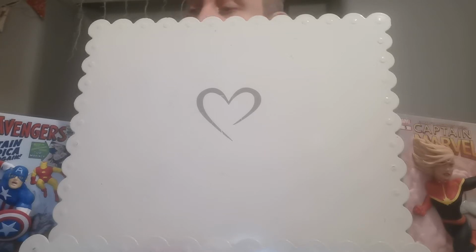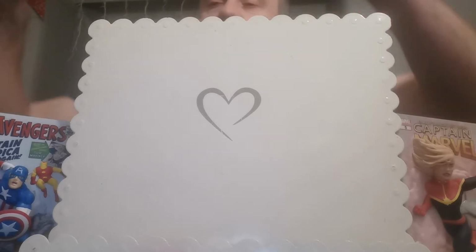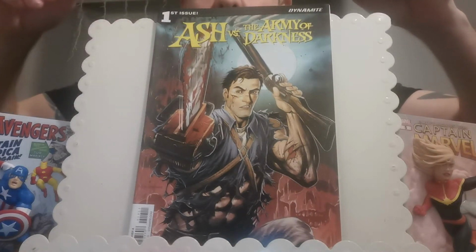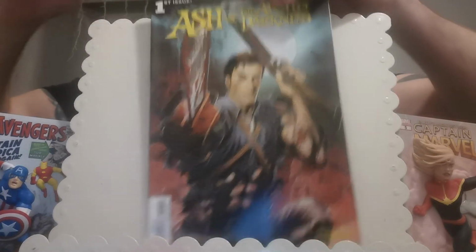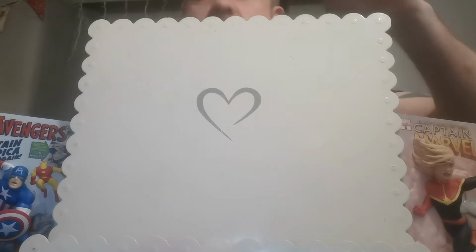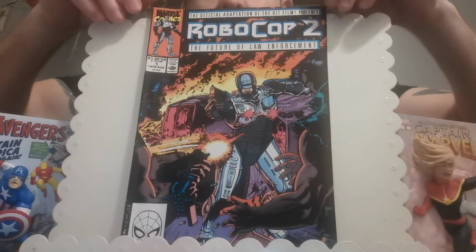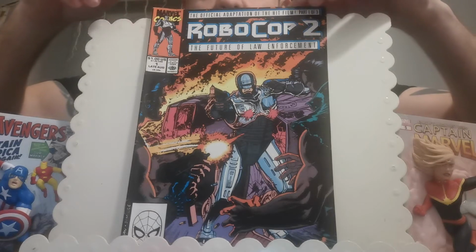Like I said, nearly 50 books. First up, most of these books I paid £1 for, hoping to get a little bit of coin back. We've got Ash versus the Army of Darkness, issue number 1. That comes from Dynamite Comics. We've got RoboCop 2 from Marvel. That is the movie adaptation from 1990, I believe.